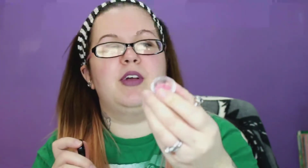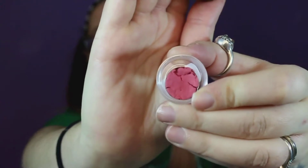What's this? This is a blush, Burberry, I got hiccups now, Burberry Lip and Cheek Bloom in Burberry Rose was the color that I picked. So they give you kind of a mushy, spongy consistency. I think it was a cream blush. I don't even remember now, but it's pressed into a little pan. That's what that looks like. So let's do a swatch of this and see.